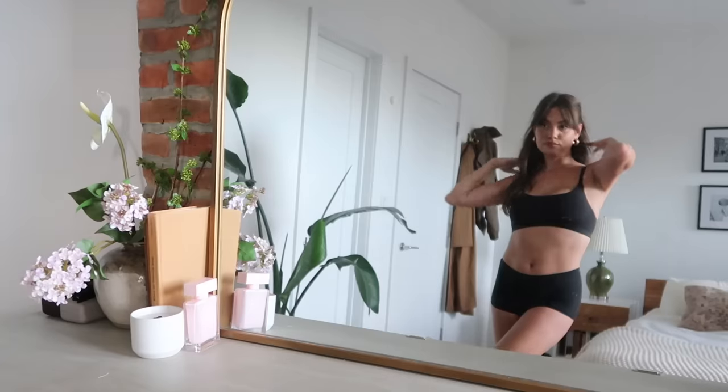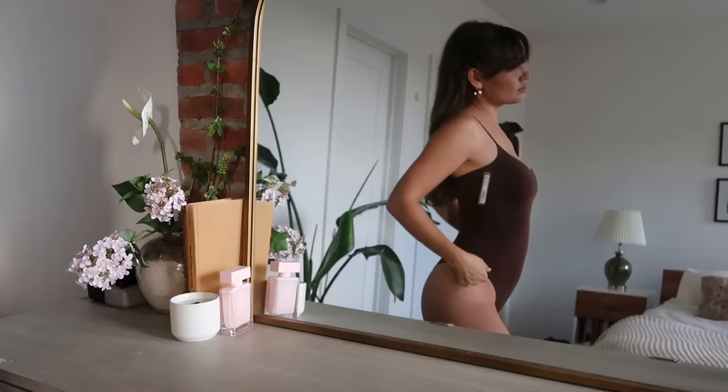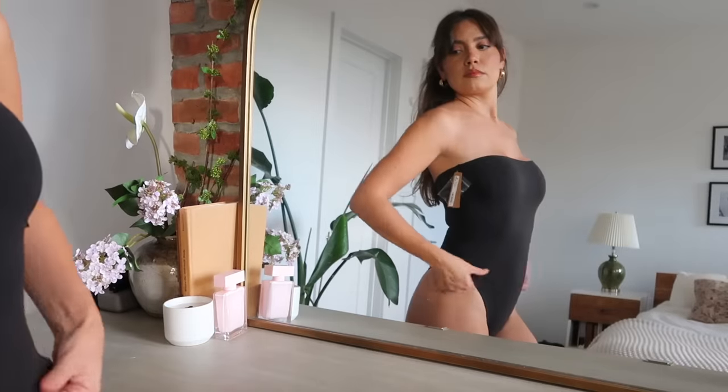Next, I got a bralette and some boy shorts. I wish I could have you feel this material through the screen because it is so soft. It's also so stretchy, so it just hugs and fits to your curves really, really nicely. I got two bodysuits, which are really great to have for basics in your closet. This one is in cocoa, and it's just a classic bodysuit. I could layer it under a sweater like this. Very easy. Again, a really good basic to have. And then this one is a black strapless bodysuit.